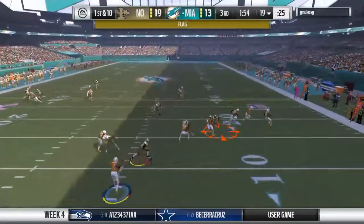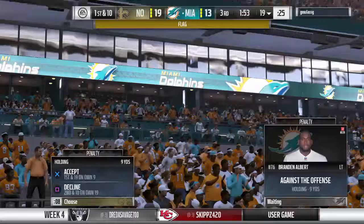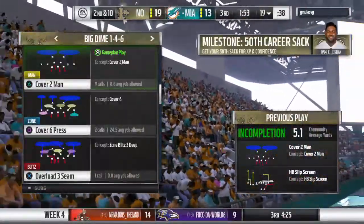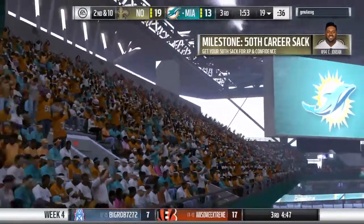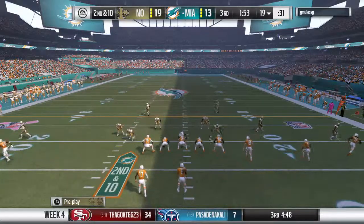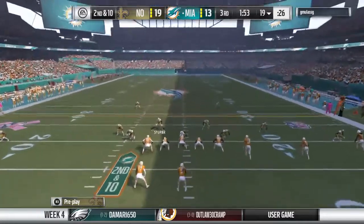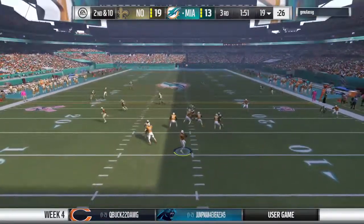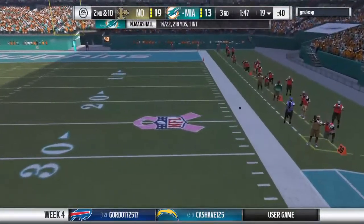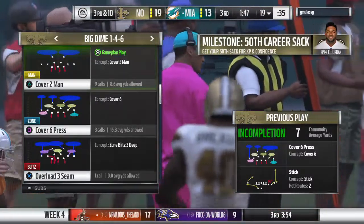They'll try and start this drive in the air, and that is incomplete. He'll try again with the arm here on second down. Going for the deep ball. And he's unable to grab it. Thought he might have had position, couldn't hold on, third down.